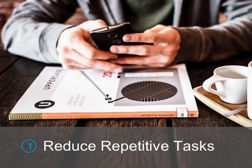So to start off, let's take a look at one of the most obvious practices that can be improved in any office. And that's how you or your team deal with repetitive tasks. Now, I'm sure that you can all imagine things that you do over and over again each day. Maybe it's that you have to answer the same emails day after day. Maybe you have to send the same contracts to vendors every single week.